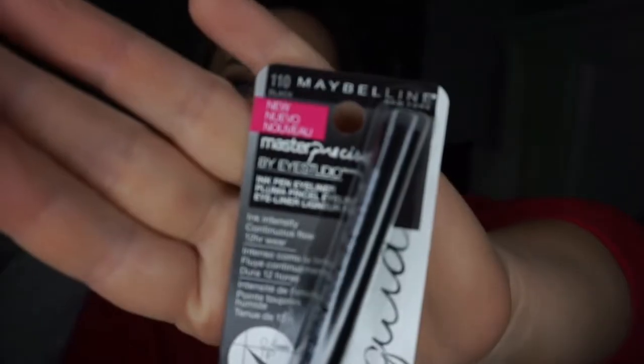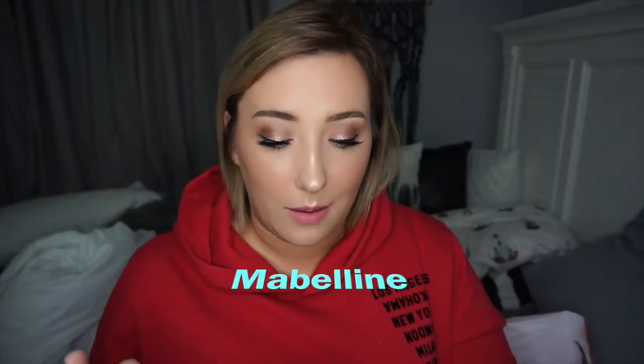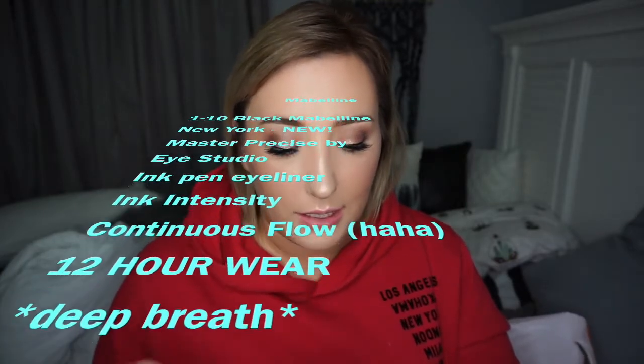liner. I'm like, how many names do you need for an eyeliner? But look, Maybelline gets me with this packaging. I'm like, what? All of this writing, not that, it's the name. It's the 110 Black Maybelline New York New Master Precise by Eye Studio Ink Pen Eyeliner, Ink Intensity, Continuous Flow, 12-hour wear. Okay, like, we get it. We'll give this one a try, see how it works.